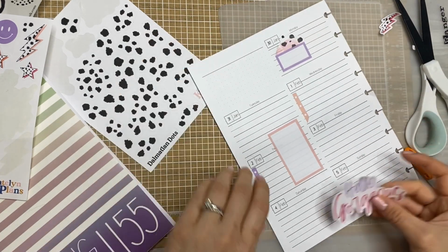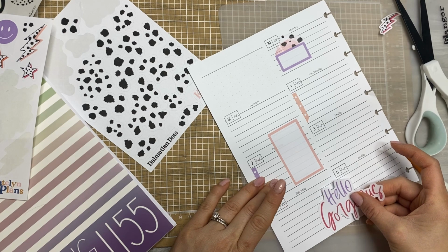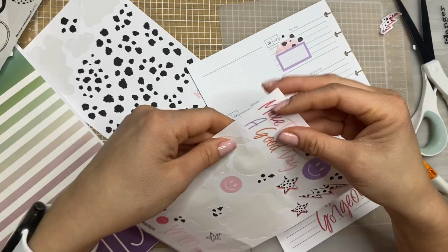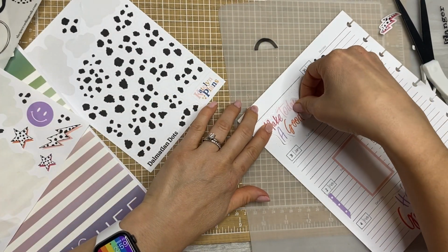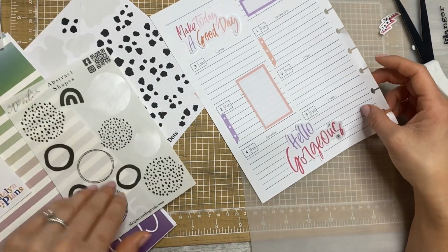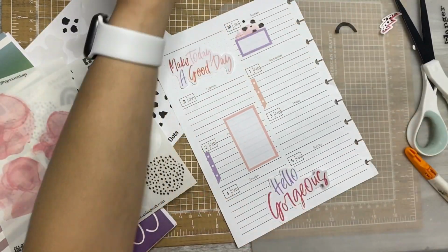I think I'm gonna put this one in the middle down here. And then I'm gonna put this big one up on the top corner. Make today a good day. I'm gonna put this one up here. And then, yeah, now I can just get back to layering and playing, which is my favorite.